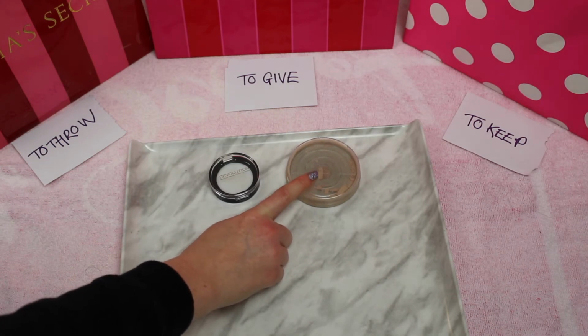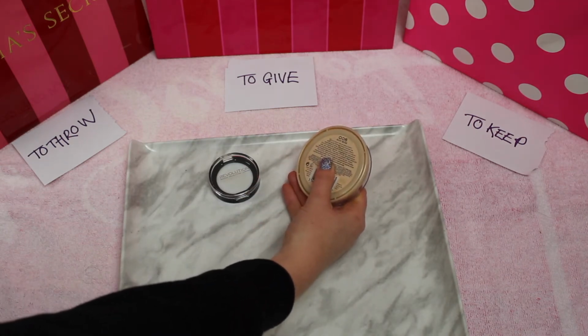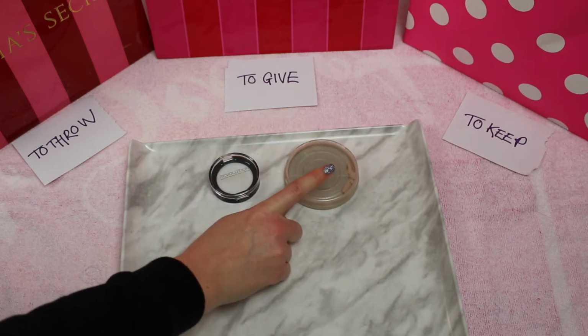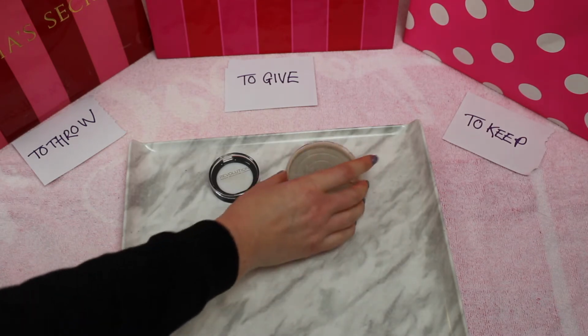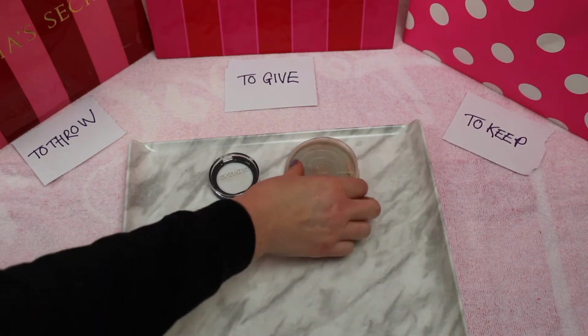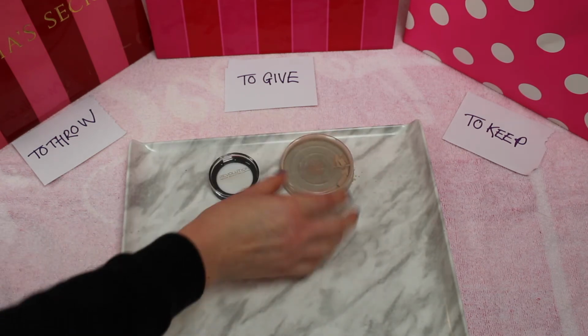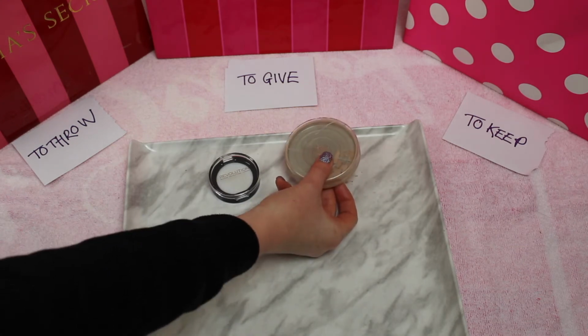I do really like this. This is the Rimmel, I can't remember the name, matte powder, I think it is. Oh, Stay Matte. The only thing I don't like about these is the packaging is just really breakable, and I just don't like how it is in the pan. It just kind of breaks, but I would repurchase this one again, but I really need to throw this in the bin.